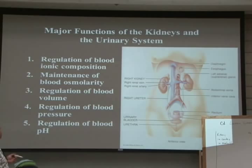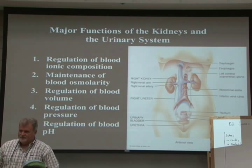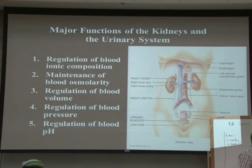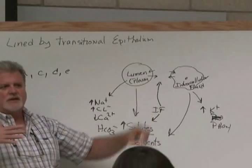So regulation of blood volume, well, those two go hand in hand. If you can regulate blood osmolarity, then you can regulate blood volume. So what we want to do is not change blood osmolarity so that we either dehydrate our blood, or move water into our cells. In that instance, the blood would become hypotonic to your cells, and then fluid would travel toward your cells, which is what happened with her in that scenario.